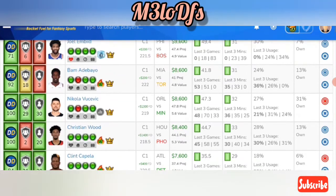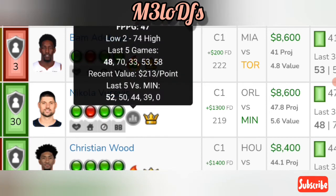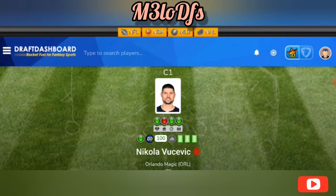We do have Nikola Vucevic. Love this spot for him today, especially on DraftKings. He is 8,600, but they priced him up around 99 on FanDuel. But overall, good spot for Vucevic against Minnesota, especially with no Towns in play. He's been balling, y'all. He's averaging around 50.5 fantasy points in the past 2 games, last season averaging around 11.6 rebounds in the past 5 games. Minnesota is allowing an average of 41.3 fantasy points to the starting center spot.